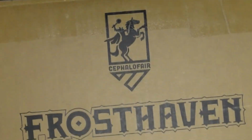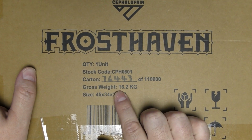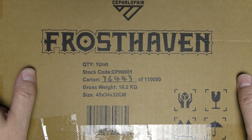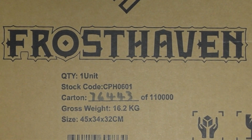Welcome to another unboxing. And today we have 35, almost 36 pounds of gaming goodness. Whoa, all right. As you can see, 16.2 kilograms, about 36 pounds of game. And this is, as you can see, Frosthaven by Cephalofair Games.